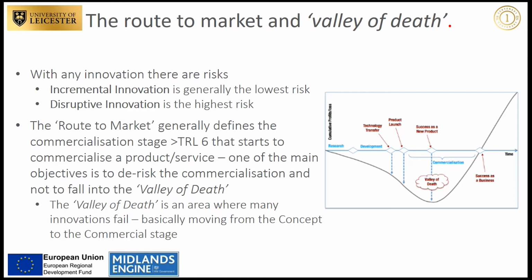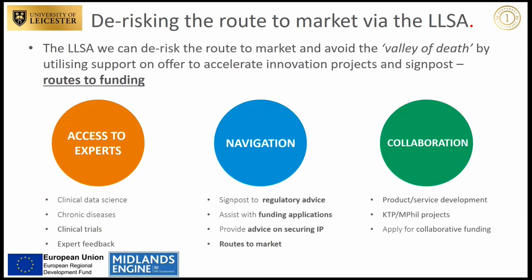Now, one of the ways that you can get around that is by de-risking, and one of the ways to de-risk is by working with the LSA. So we can work with companies to navigate you away from the Valley of Death, and in a hope, accelerate your innovation products, and most of all, signposting the routes to funding to further develop them.